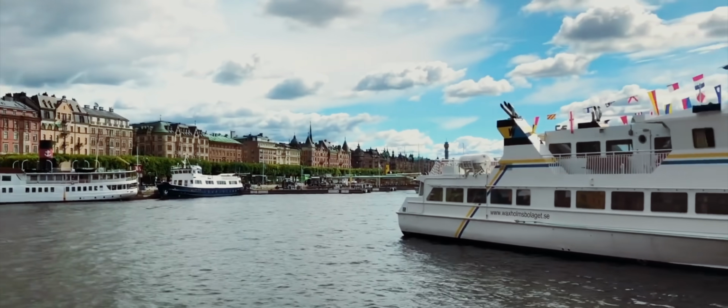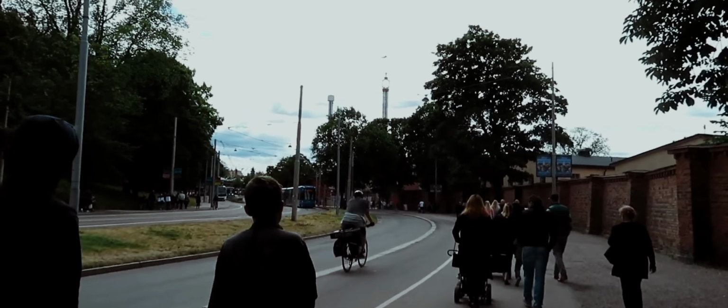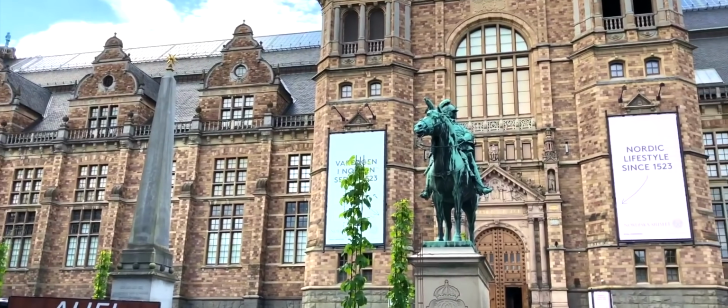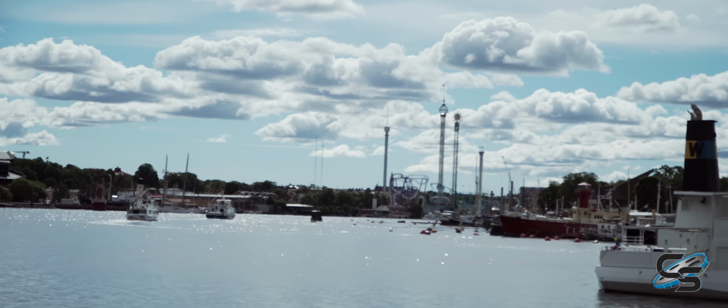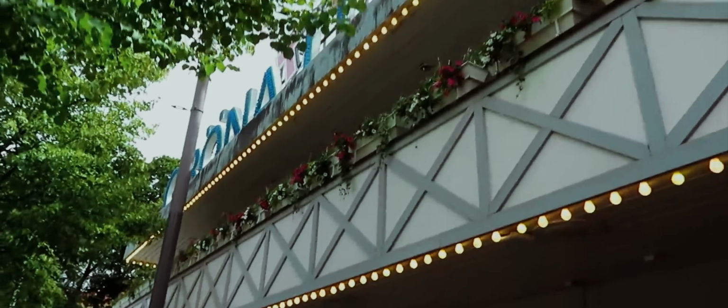We actually found the park on accident because we wanted to see some cool buildings, and then we're like, oh look, there's Gröna Lund over there. And as you're walking to the park, you'll pass a lot of other touristy attractions. They have an ABBA museum right next door to Gröna Lund. It's like, what? It's crazy.